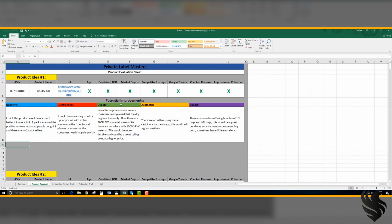Quality, from the negative reviews, many consumers complain that the dry bag tore too easily. All of these are 500D PVC material. Meanwhile, there are no sellers with 1000D PVC material. This would be more durable and could be a great selling point at a higher price. Aesthetic, there are no sellers using metal carabiners for the straps. This would add a great aesthetic. And bundle, there are no sellers offering bundles of 10-liter bags and 40-liter bags. This would be a great bundle as very frequent consumers buy both, sometimes from different sellers.